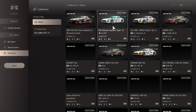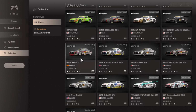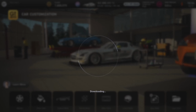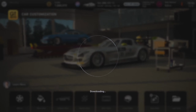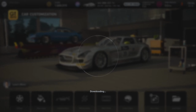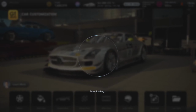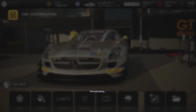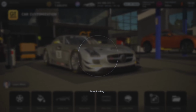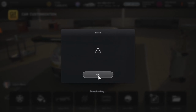Wait, am I using, I gotta check that out. Oh yeah, I found it already. I found a version 2 one, by S2000-Elise. That's the coolest name, the coolest PSN name I ever heard in my whole entire life. I think this player made the Hatsune Miku SLS AMG. Wait, it took a few seconds. Oh my god.